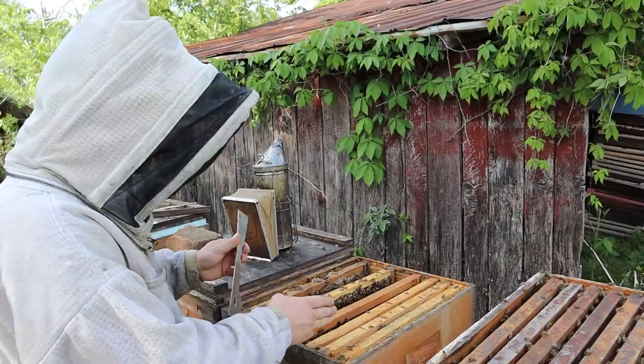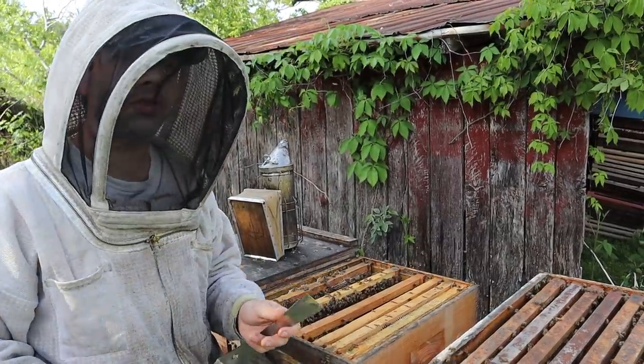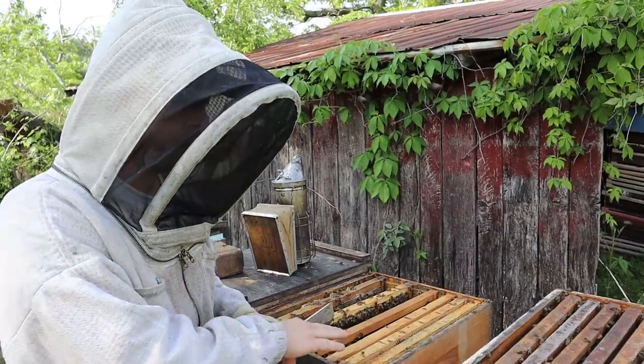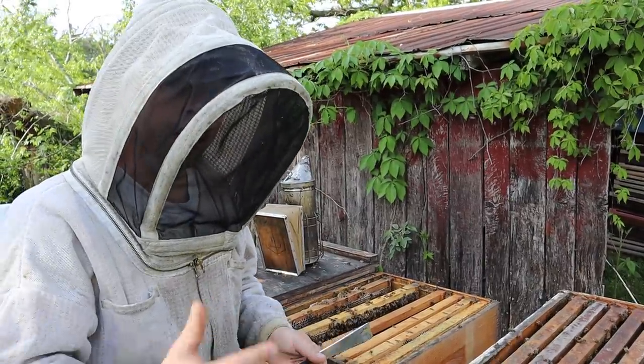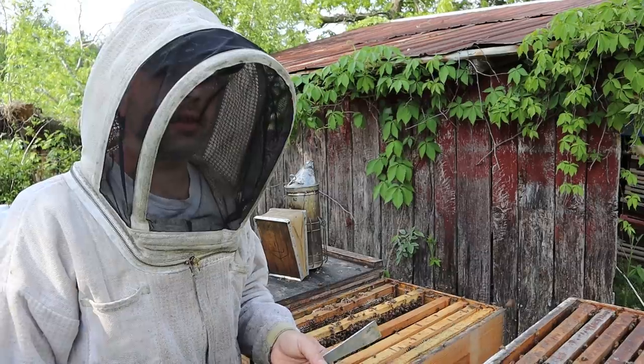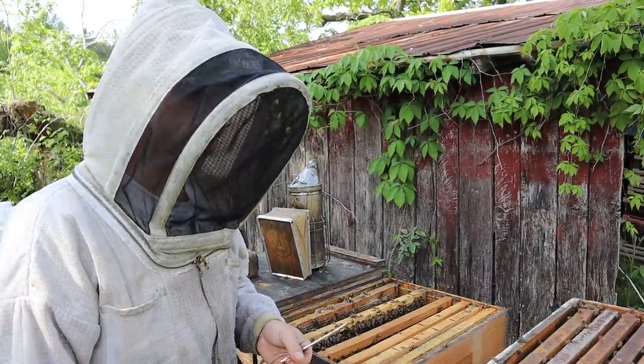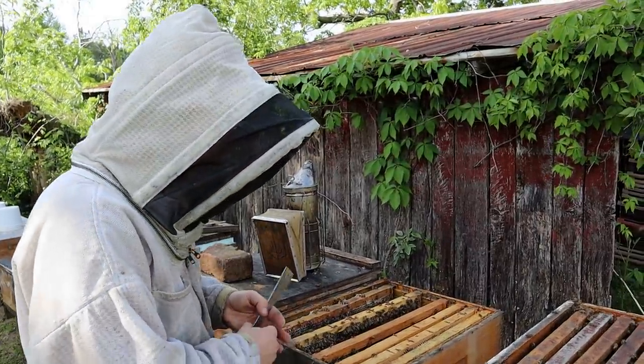You could drop some combs in here in these positions. Don't try to drop it in between the brood too much. And you can give those frames of food to a young colony that maybe needs it. Or you can stick them in the freezer until the flow's over and feed them back later. Just to kind of give that queen some laying room.